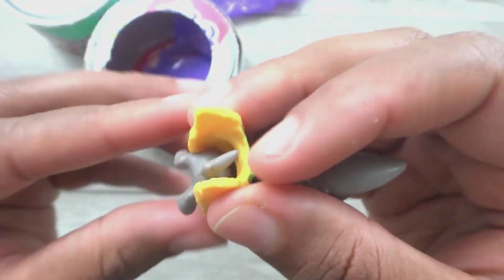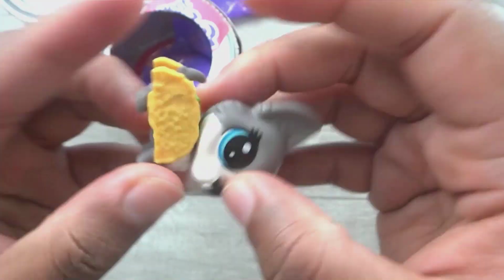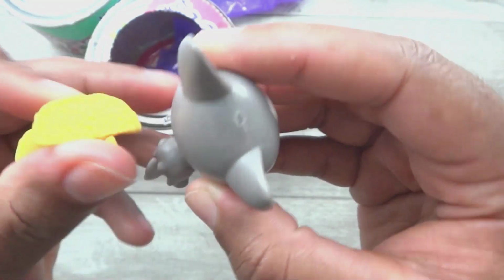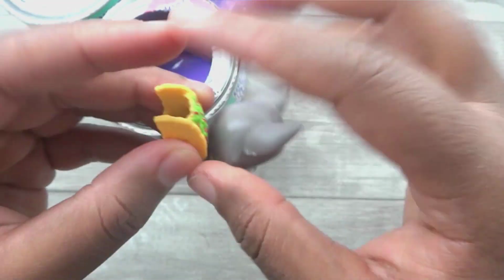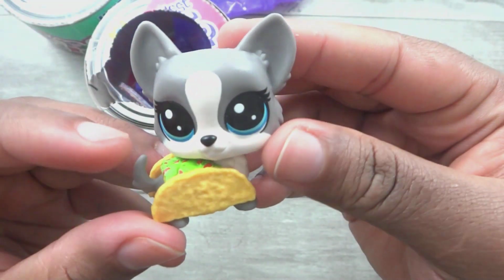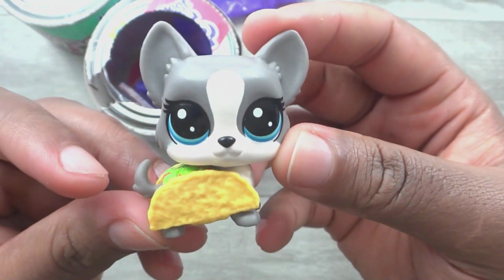All right, let's see what the accessory is. Get that back on there. Did I put it on wrong? Oh, yeah, it's backwards. Adore her. Get on there. All right. So cute. Oh my gosh, I love it.